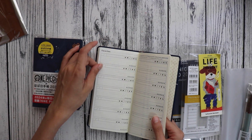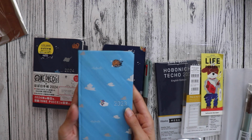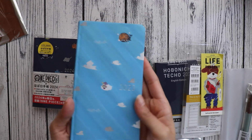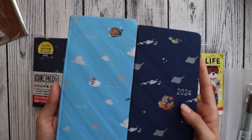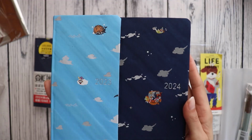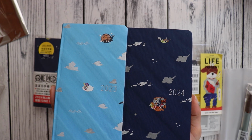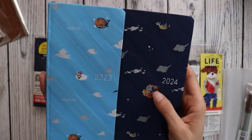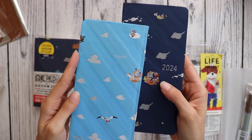Not so sure if this is just with the English edition or if this is something different, between the Han version and the Hobonichi Weeks. If you got the Hobonichi Weeks One Piece in Japanese and it comes with the manga illustrations, please let me know so that I can take note of those differences. But this is how they look next to each other.